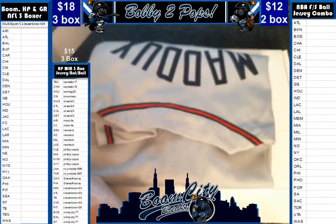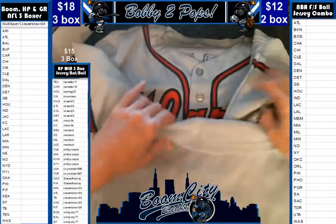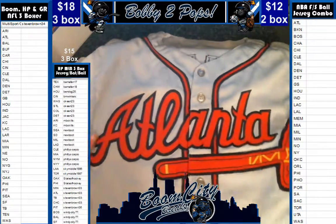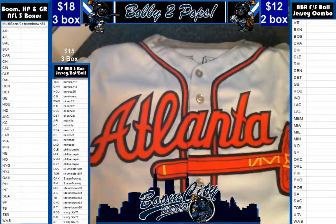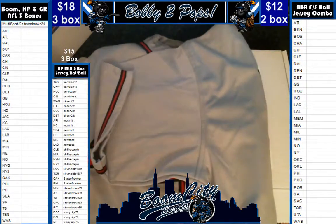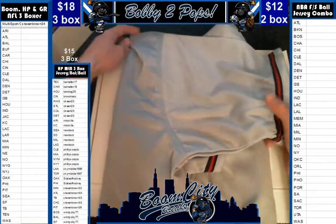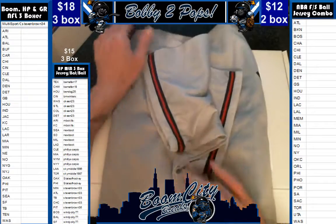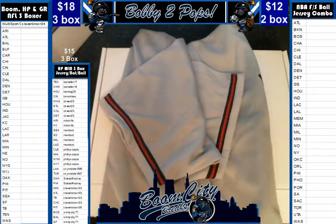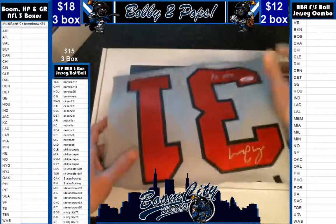There is your PSA. It is a custom, folks. I don't see any other labels on it. Gotta say it is gonna be a custom just because of the way the logo and such is, but that is a Braves hit, folks. Just had to doubly verify that because he was a Cubby for the start of his career. I don't blame him one bit for preferring his Braves years to his Cubby years.